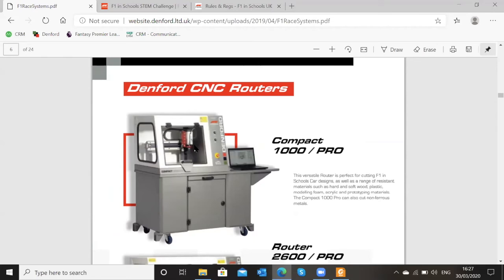So this is the smallest machine that Denford sell, which if you require more information, you can go direct to Lab Midwest. So you can go to Matt or Renee or the rest of the team at Lab Midwest. So we've got a Compact 1000 or a 1000 Pro. The difference between the 1000 and the Pro is just you can start to cut aluminium. So obviously, the more you want to do on the machines depends on whether you want the standard or the Pro. So you just get a better motor with the Pro.